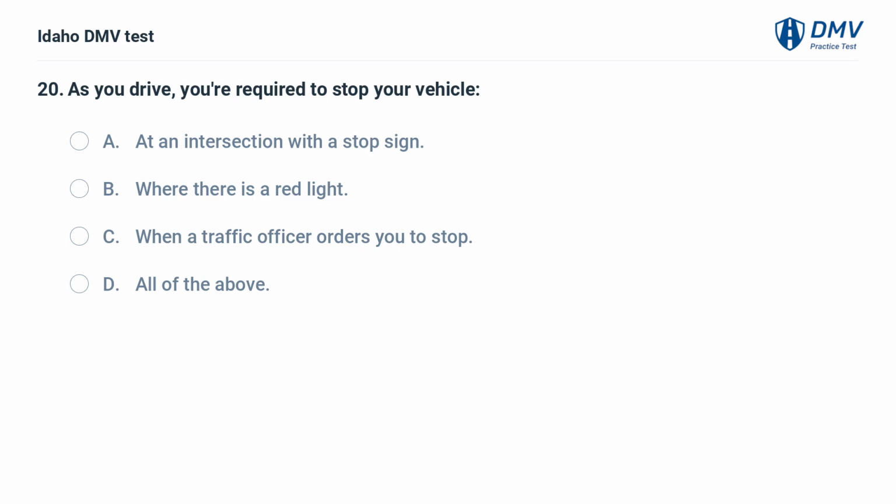As you drive, you're required to stop your vehicle. A. At an intersection with a stop sign. B. Where there is a red light. C. When a traffic officer orders you to stop. D. All of the above.